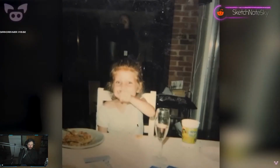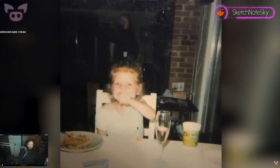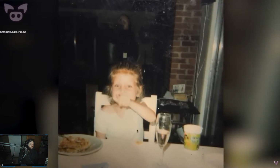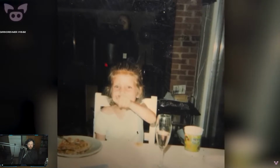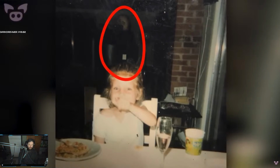A young girl sits at a table in the picture, putting some food in her mouth and looking into the camera. Behind her sits the kitchen, dark with no lights on. Right above and behind the girl, viewers can make out a strange black mass. The head of the body is particularly frightening, as viewers can see a white, misshapen face with holes where the eyes should be, like a mask.